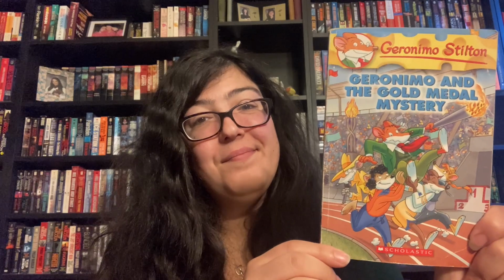Geronimo and the Gold Medal Mystery. Cam Jansen, The Mystery at the Monkey House. I actually found a slew of these, but I had them all. So I think that's the only one that I got. Another Nancy Drew notebooks, Zoo Clue. I was going to say that there was another book by this title in one of the other series, but it's Zoo Crew, and this is Zoo Clue. Oh, close enough.